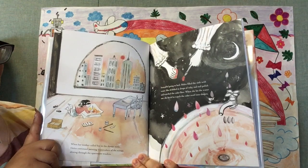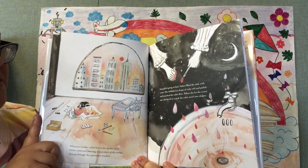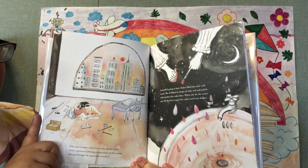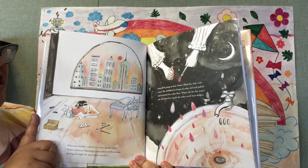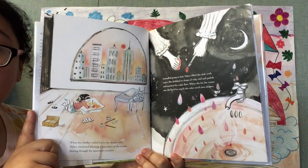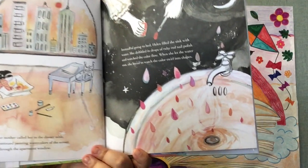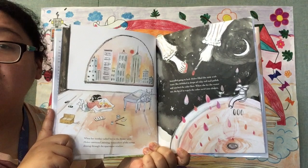Instead of going to bed, Helen filled the sink with water. She dribbled in drops of ruby red nail polish and watched the colors flow. When she let the water out, she loved to watch the color swirl into shapes. Wow, so that's the technique she's using to get those beautiful warm colors.